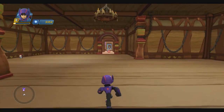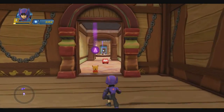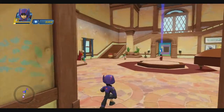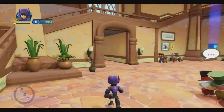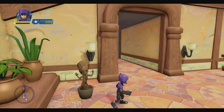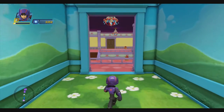Too bad he can't just glide around on his microbots. That'd be cool. I know, Pooh. We're getting the rest of your honey. Don't worry, little buddy. Oh, there's a honeypot. How did I miss that one? There's our baby Groot that we set up in a previous episode.